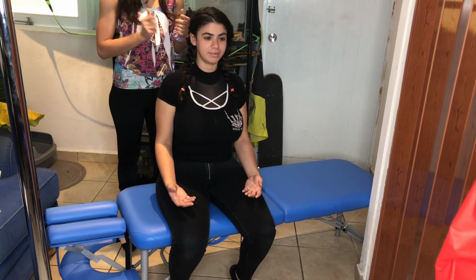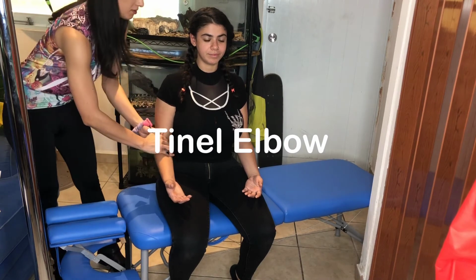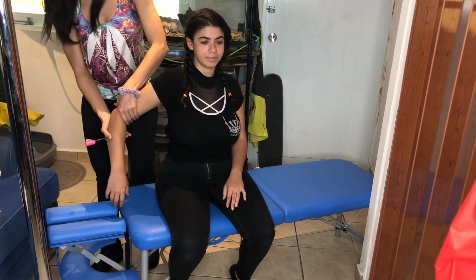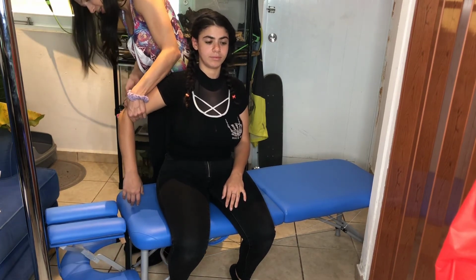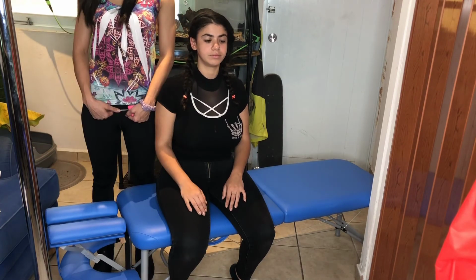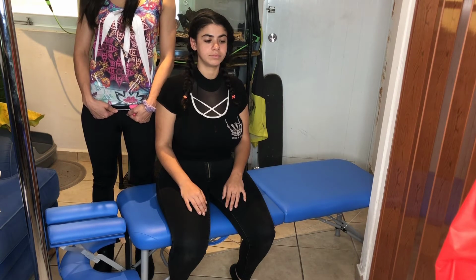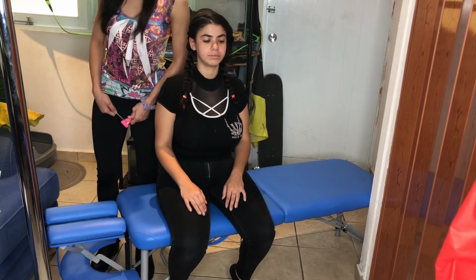Now I'll demonstrate tests for the ulnar nerve. Okay, I'm gonna have your arm like this, and now relax your arm. Let me do the test. Okay, positive would be pain and/or tenderness at the site being tapped, and paresthesia in the ulnar nerve distribution area, indicates neuroma of the ulnar nerve.